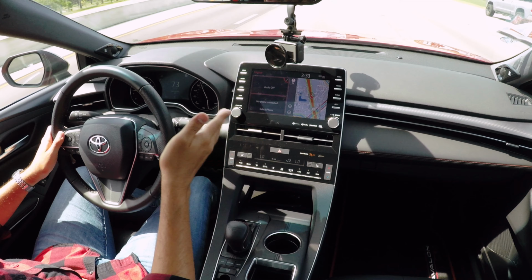Now, while you might assume that it has a different powertrain, it doesn't. This is the same V6 engine as the standard Avalon, except it makes 301 horsepower in this application. Is that enough? I wouldn't say it's sporty, because remember, this is a heavy sedan and 300 horsepower just about gets it moving, but it doesn't pull or feel hard or fast in any way.